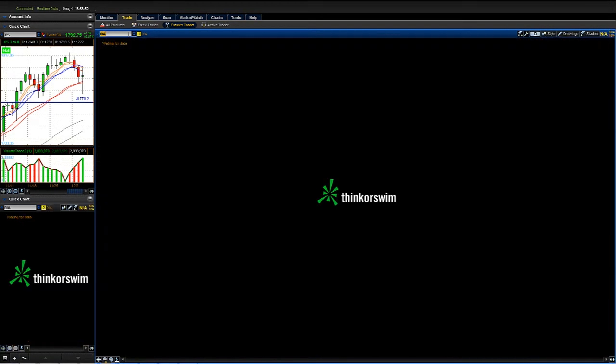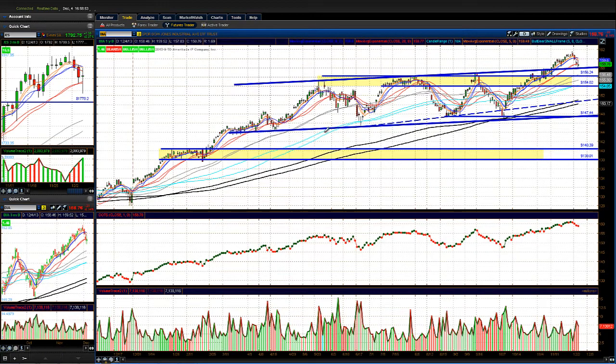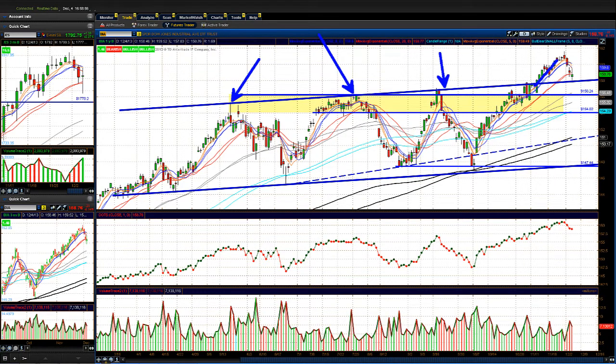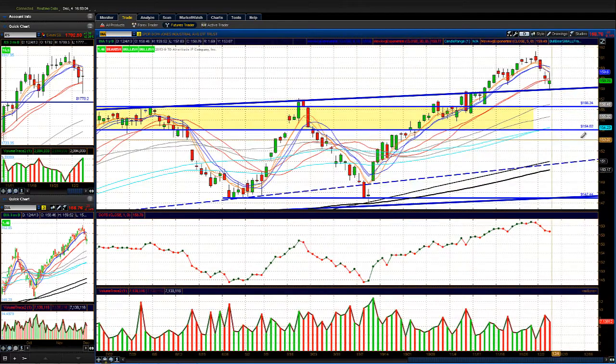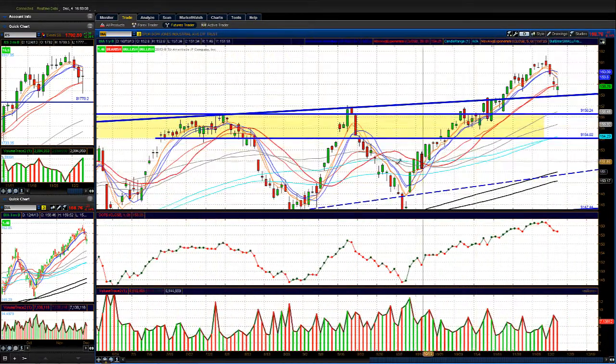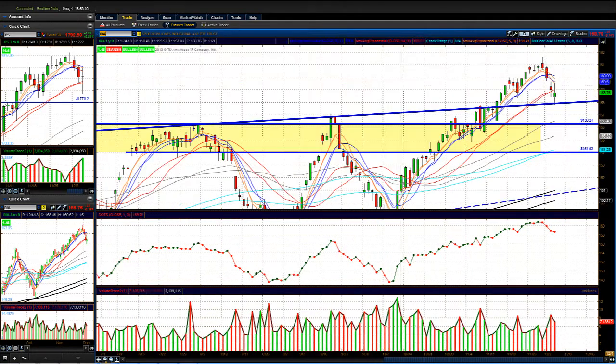Looking at the DIA, which is the Dow Jones ETF here, down 23 cents today. It's right at that backtest area from the breakout that we had, this upper resistance. We broke out, we're at the backtest. If we can hold this 158 on the DIA, we can maybe look at purchasing some of these stocks in the Dow that have pulled back to decent support levels or breakout levels that we could look to buy against and put a stop underneath those pivot lows. But Dow Jones looks pretty good.